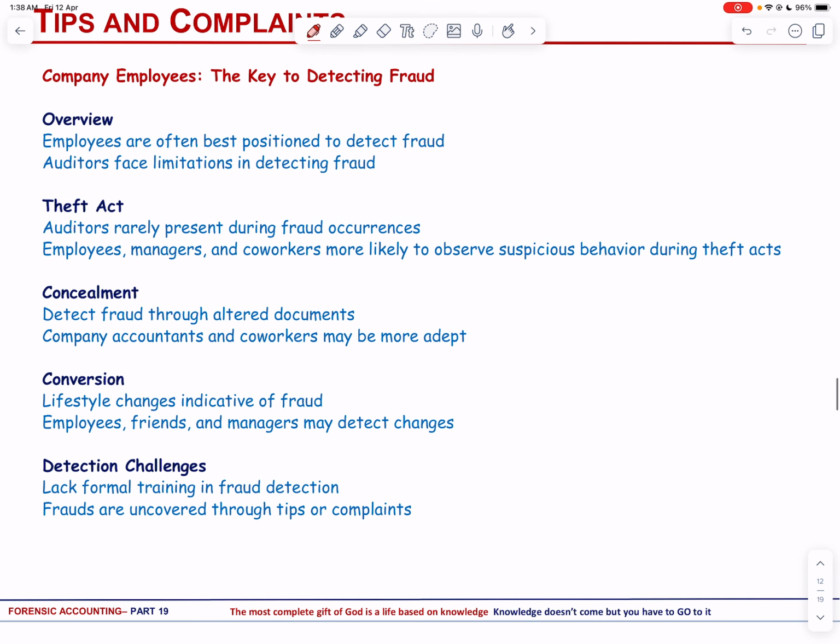Employees within a company are often best positioned to identify fraud across its various stages. For example, auditors are seldom present during the theft act. Co-workers, managers, and other employees are usually more sensitive to signs of suspicious behavior during this phase.